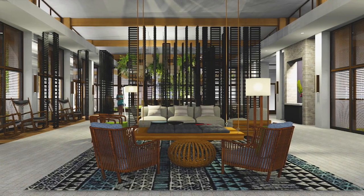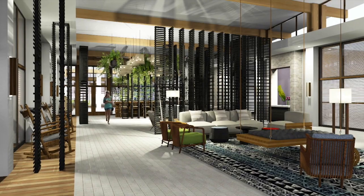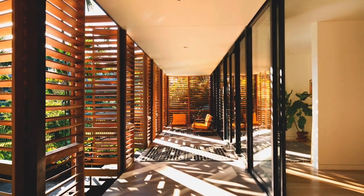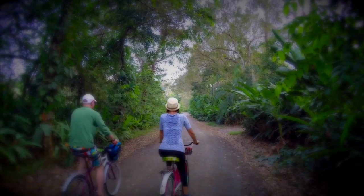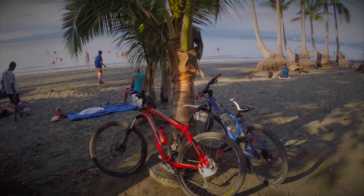Today, of course, a technology lounge with high-speed internet is a must at any world-class resort destination. Among some of the other amenities will be a golf cart concierge, nature trails for walking and biking, and complimentary bicycles for you to ride into Puerto Jimenez.